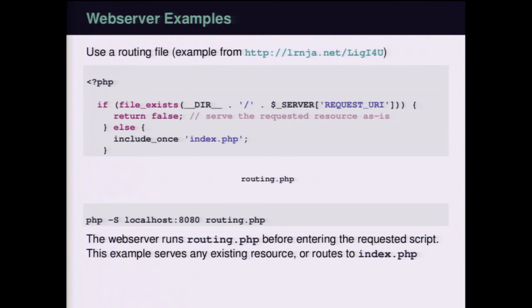Not as far as I know. As I say, I stole this off the PHP mailing list. I've seen a couple of examples like this, so if you see a file called routing.php, I'm guessing, but it's not widespread enough yet. So it's like a middleware, right? Yeah. And you could actually put functions in there.